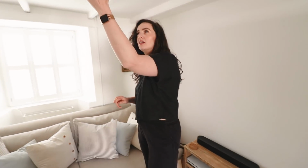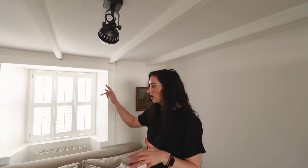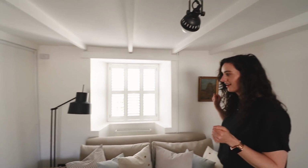I feel like that's it in the room. I don't know what else to tell you about. These are from Industville, though we never use them. We have side lights. So we've got this light. Alexa, floor lamp on.